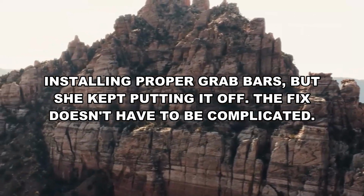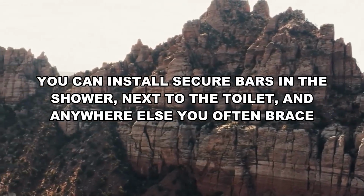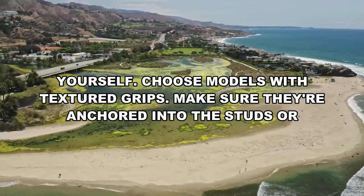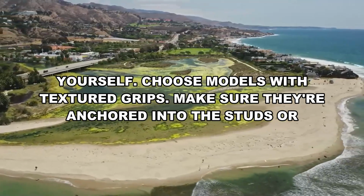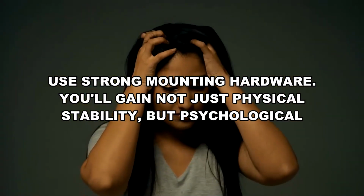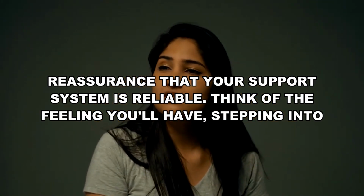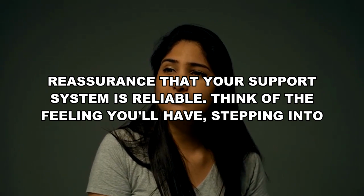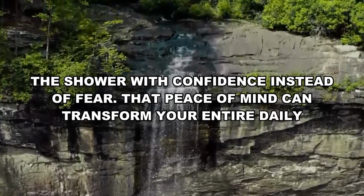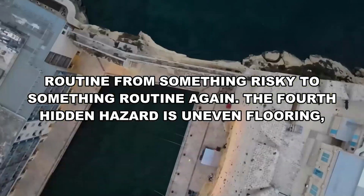The fix doesn't have to be complicated. You can install secure bars in the shower, next to the toilet, and anywhere else you often brace yourself. Choose models with textured grips. Make sure they're anchored into the studs or use strong mounting hardware. You'll gain not just physical stability, but psychological reassurance that your support system is reliable. Think of the feeling you'll have, stepping into the shower with confidence instead of fear. That peace of mind can transform your entire daily routine from something risky to something routine again.